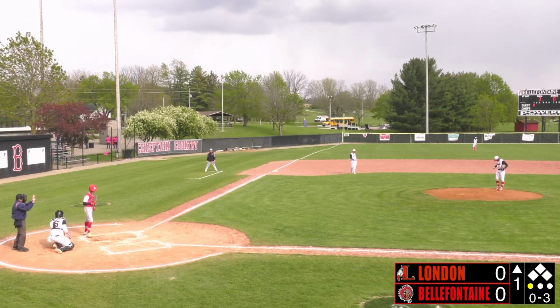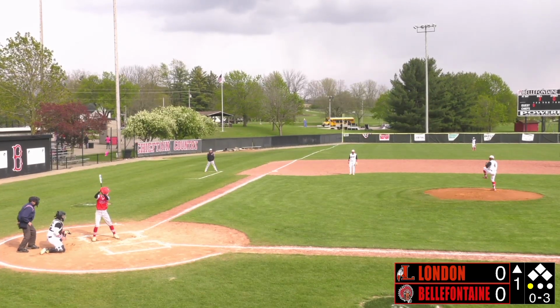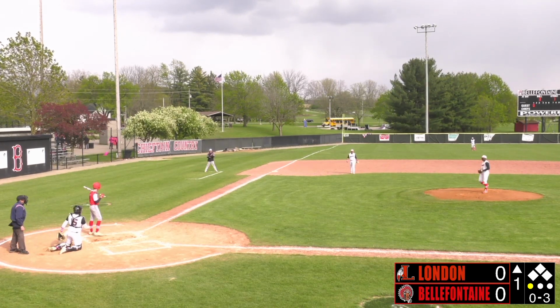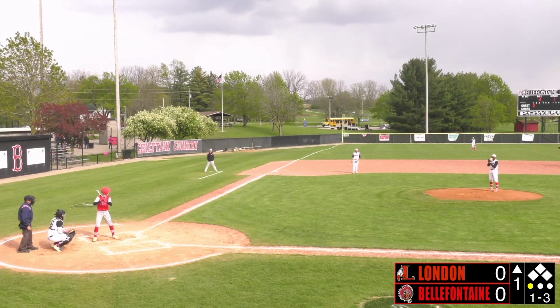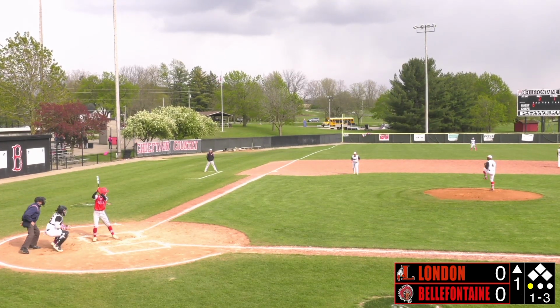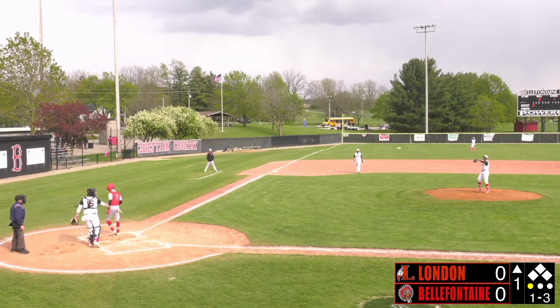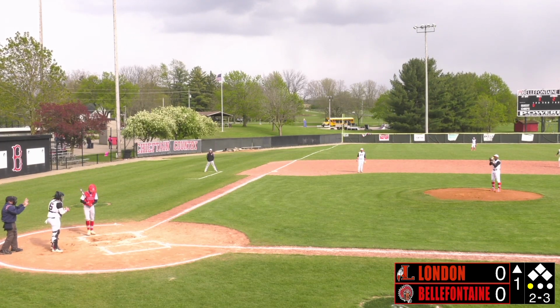Just as we say that, Chris is falling behind 3-0. Didn't mean to jinx him. Looking to get back in the count here. 3-1. Oh, got one there. Good pitch there from Chris. He evens the count back out at 3-2.